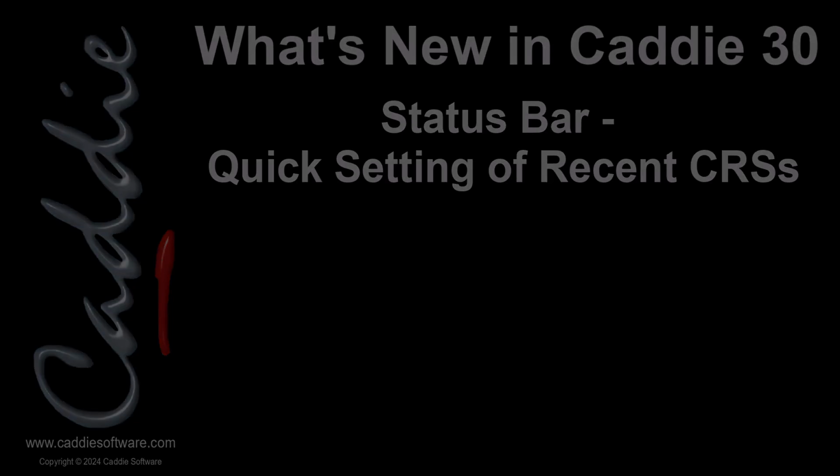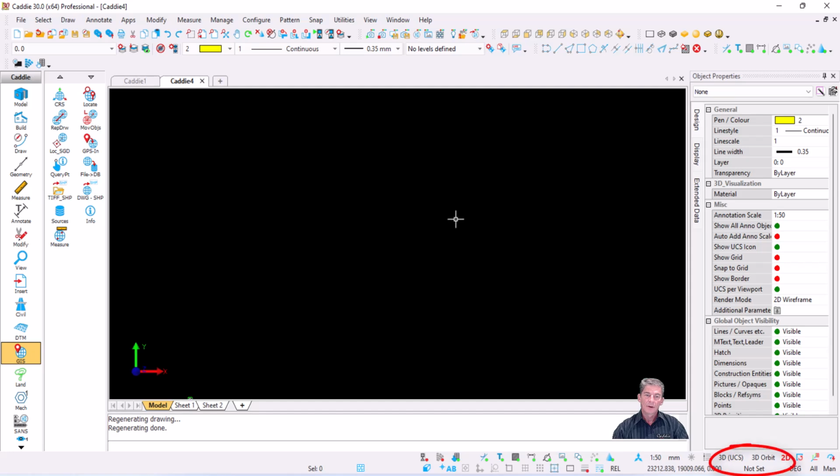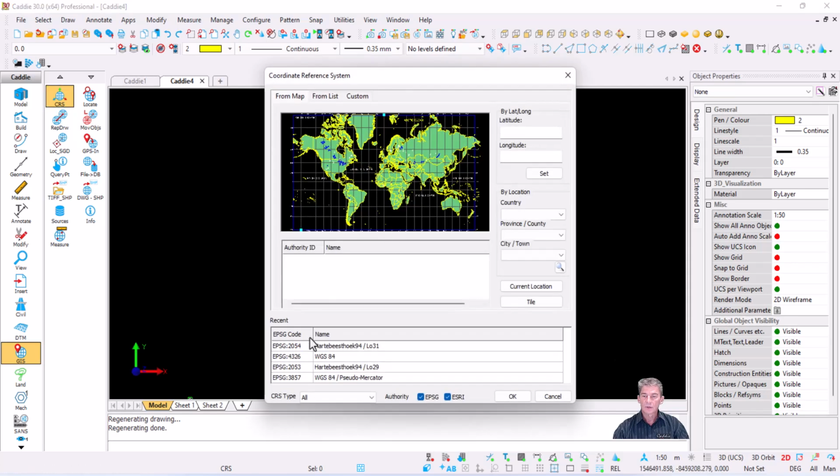When starting a new drawing, if you go to File New, by default at the bottom right hand side, your CRS is not set yet. So previously, up to Caddie 29, you had to go to your GIS application, you had to go to your CRS, so you can tell Caddie what system you would like to make use of. So as you can see, my recent displays at the bottom.